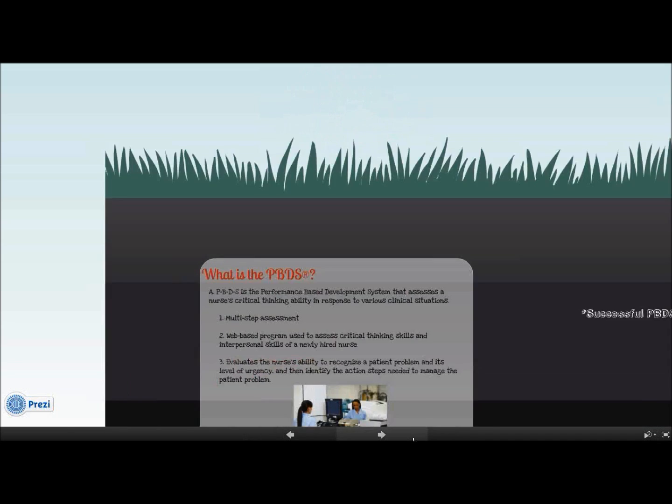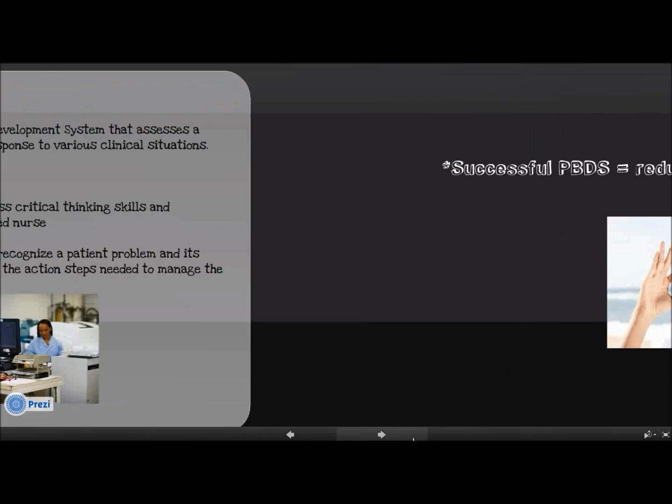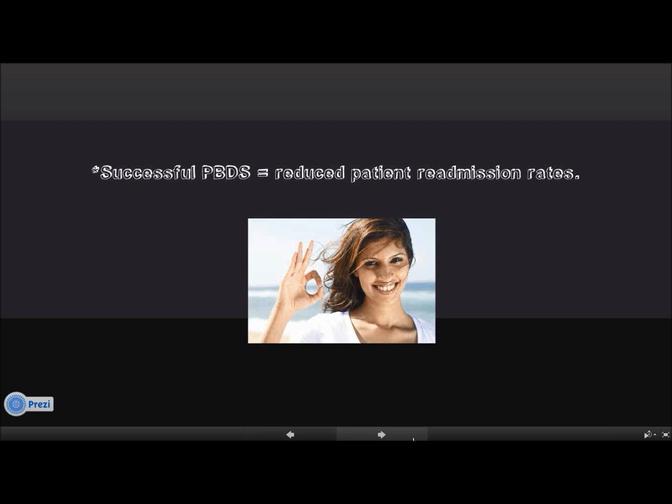For starters, it is important to understand what the PBDS is, the Performance-Based Development System that assesses a nurse's critical thinking ability in response to various clinical situations. Implemented in 2010, the PBDS is a multi-step, web-based assessment used to assess critical thinking skills and interpersonal skills of a newly hired nurse. The assessment evaluates the nurse's ability to recognize a patient problem and its level of urgency, and then identify the action steps needed to manage the patient problem.